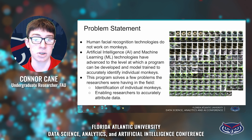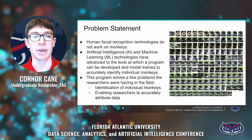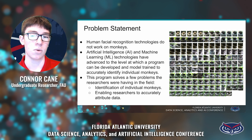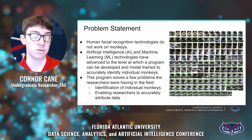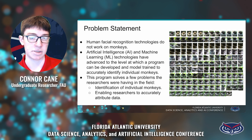The good news is, artificial intelligence, AI, and machine learning, ML, technologies have advanced to the level at which a program can be developed and a model trained to accurately identify individual monkeys. So, with the photos we collected, it was possible to train a system to accurately recognize the monkey individuals to allow proper researcher identification and, therefore, accurately attribute data to the correct specimen.